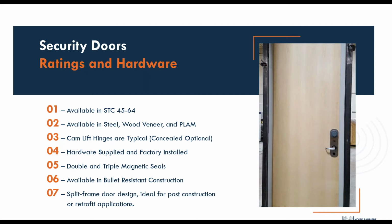Our doors are typically going to come with a cam lift hinge. However, we do have some new options that are coming online in our Alexis line that have a concealed hinge option. For the most part, hardware is supplied and factory installed, which means we're going to swing the door with the hardware or your hardware installed in that door at our factory as a completed assembly.